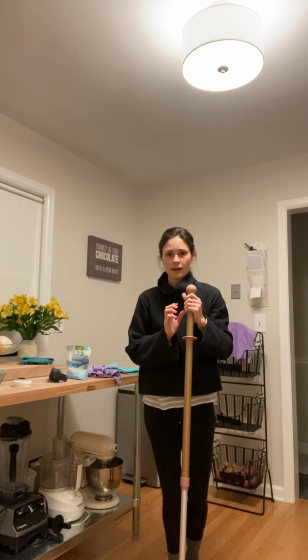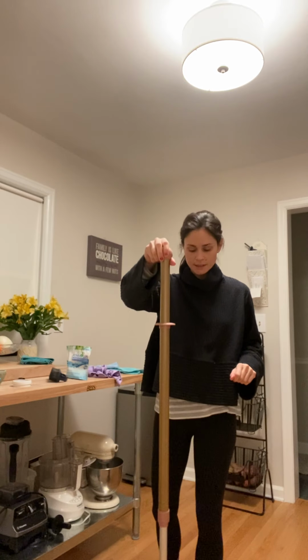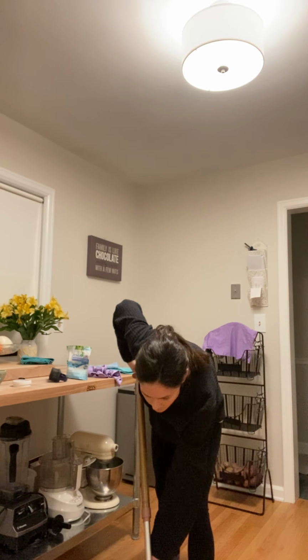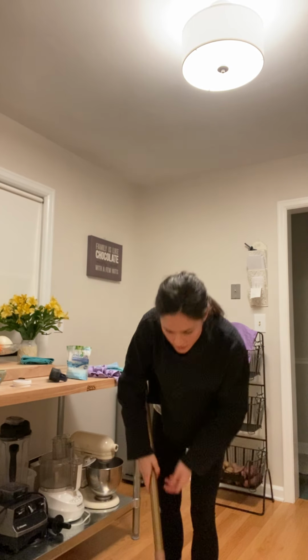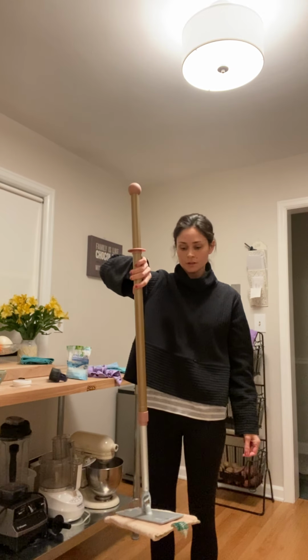I have a terrible back. I've had a terrible back since my daughter was born. So I have to be very careful on how I bend my body and scrub and where I put my pressure. So I love that it gets so long, but you can also easily adjust it to make it short, like that, for even your littlest cleaners.